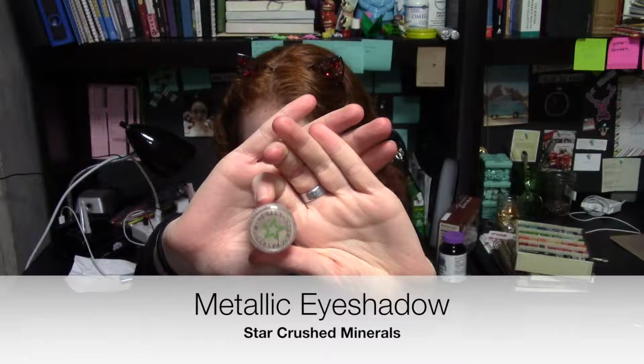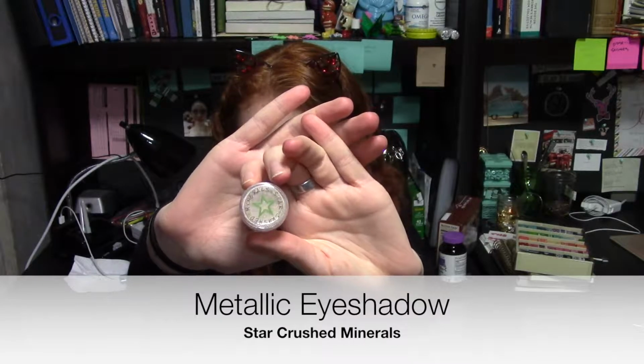The first is this Star-Crushed Minerals Metallic Eyeshadow in Aged to Perfection Champagne. It's a mouthful, or a tiny little thing of glitter that goes on your eyes. It's really fine glitter. It's got a great texture. It goes on really smoothly. You can blend it. It looks cool. You can build it up for a night look or keep it simple for a day look. It's very versatile. It looks really good on deathly pale skin. I can't speak for any other color skin because that's the color skin that I have.